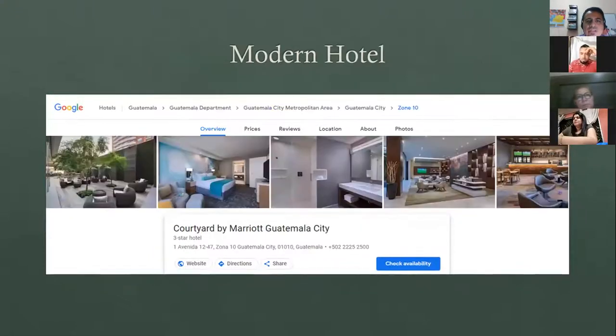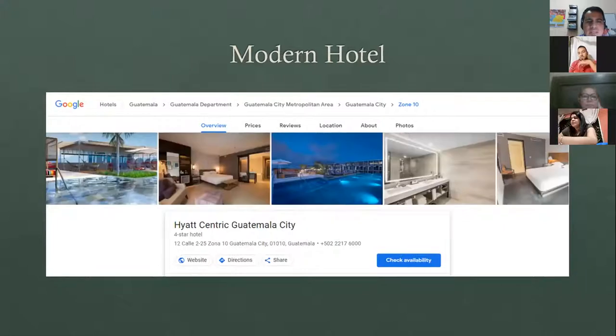Now, let's look at some modern hotels in Guatemala. This is Hotel Marriott, Guatemala City, okay? Beautiful, do you see the difference, right? Big difference. Moderno, concreto, todo simétrico. It's just different, right? No hay mucha planta, no hay mucha vegetación. Everything is different. This is a modern hotel. Hotel Hyatt Centric, Guatemala City. This is a modern hotel. Big pool. Big bathroom. Okay.